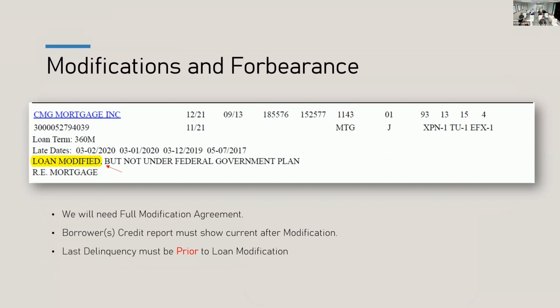Modifications and forbearance. It's been a while since I've seen one read forbearance, so I couldn't put a copy here, but it will read something like this: loan modified but not under federal government plan. With these, we are going to need a full copy of the modification or forbearance agreement. The forbearance agreement does look pretty much like a modification. It can be like a new note and agreement. I've seen them. With these, it must show current after the modification, so they can't have any lates after the modification has been finalized. The last delinquency must be prior to the loan modification.